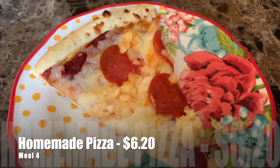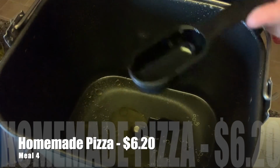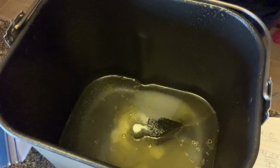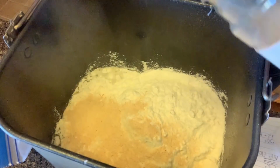Our fourth frugal meal is homemade pizza. Everything was homemade, the dough and the sauce, obviously not the cheese or pepperoni or crushed pineapple that we add. But again, this is another meal that you can customize as much as you want. You can put whatever toppings on that you want, or you can leave toppings off and just do cheese if you really want to tone it down with the price.